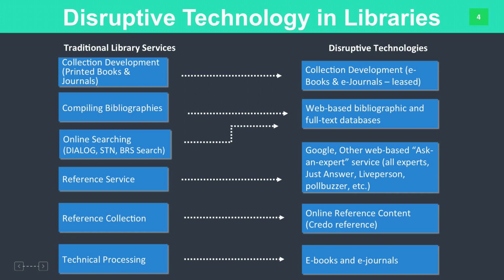Now, look at other spheres of work in the library that are now disrupted. Look at collection development. The libraries were specialized in acquiring print collections, books and journals, which are now ebooks and e-journals. So, not much of the expertise or the intensity that was required for selection of printed books is required for ebooks and e-journals.